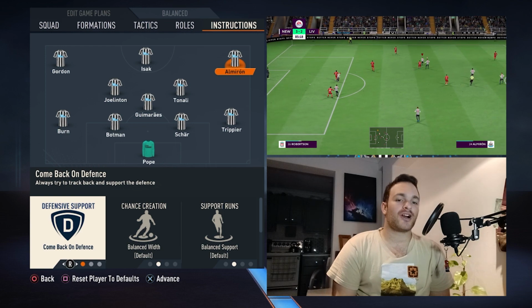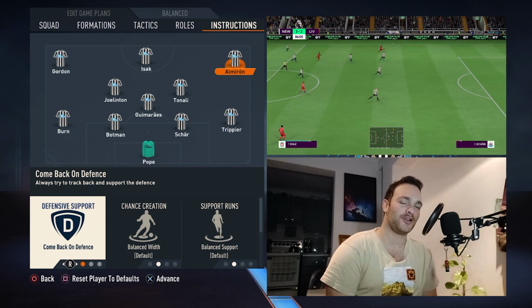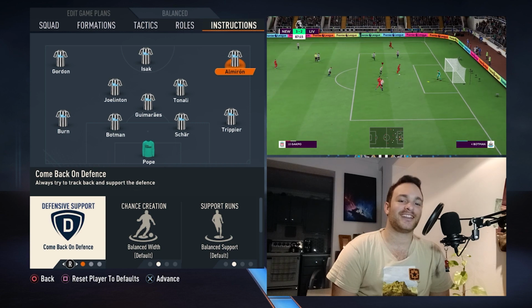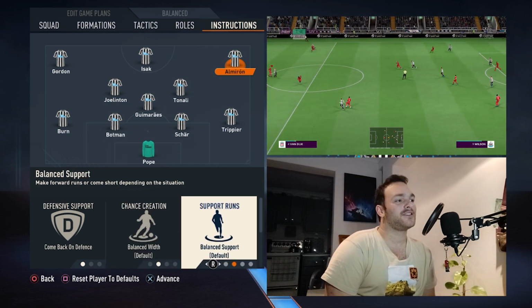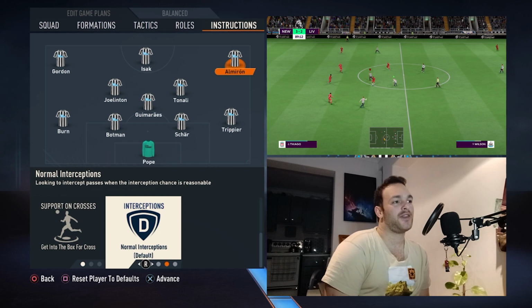So starting off on the right-hand side, the right winger, Miguel Almiron. This time last year, he was the most loved player in Newcastle. I think after the Liverpool game, I don't think they love him that much. But anyway, nonetheless, he is set to come back on defence, have a balanced width, have a balanced support as well, get into the box for the crosses, of course, and then normal interceptions.